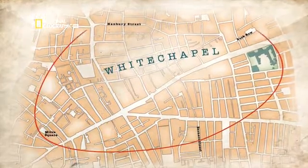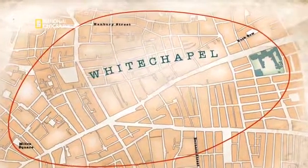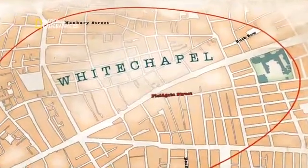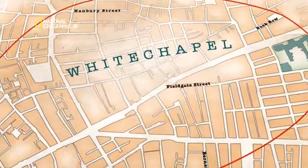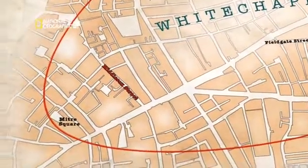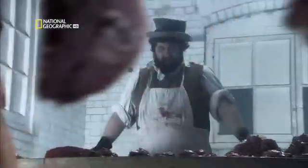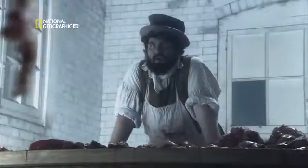Geo-profiling techniques predict that the killer lives within the circle of murders. Jacob Levy lived on Fieldgate Street, then moved to a butcher's premises on Middlesex Street. Both are in the Ripper's killing grounds. If you have a butcher's shop and a key to it, you can slip right back through the streets, right onto Middlesex, which is right in the middle of these crimes, slip into your butcher's shop, hide your little treasures in the butcher's shop, and then wash up and go straight home.